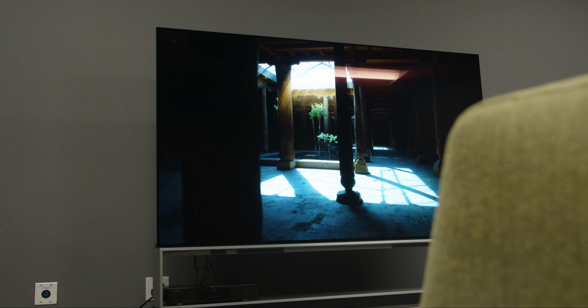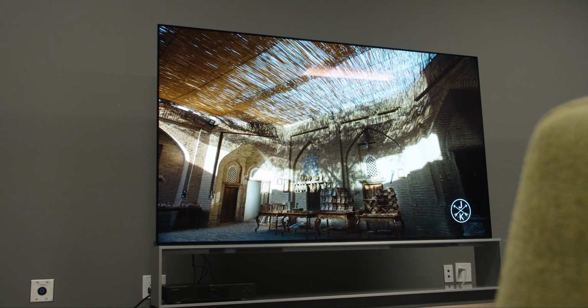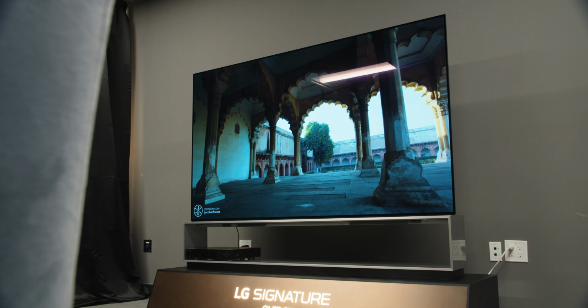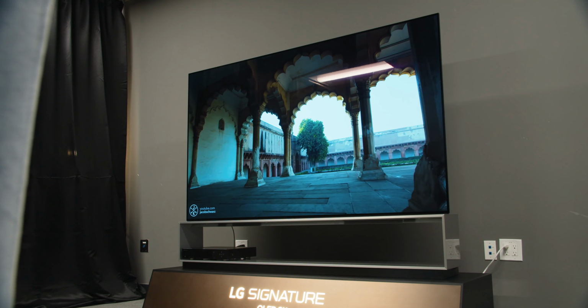Overall, I mean, the TV makes a huge statement in the room, and when it's on a stand like this, you can move off to the side and experience its really thin profile with the typical little bump out in the back for some of the hardware that runs the television. But I mean, look, this is a statement piece, and again, for $40,000, it better be.